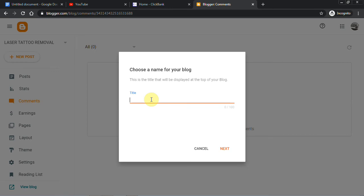Then the name we are going to choose for it is going to be related to it. So let's choose a name, and I'm going to choose money mastery right here, and click on next. Here also I'm going to write money mastery if it's available. Okay, it's not available. Money mastery 001. Okay, it's available. Then let me save this.